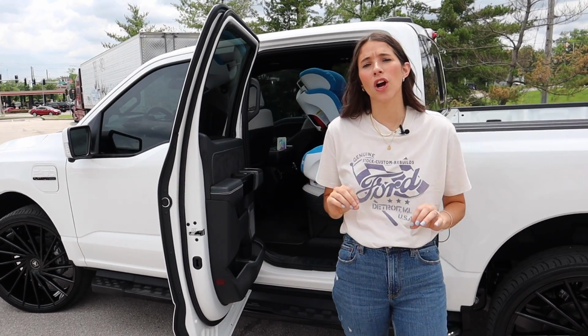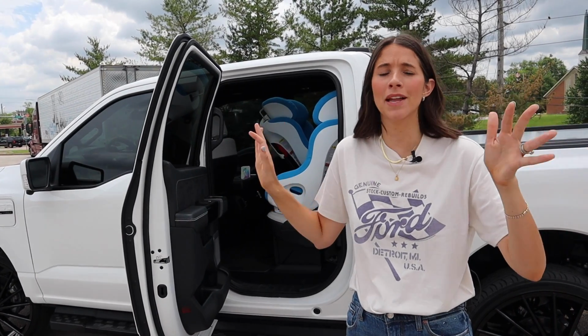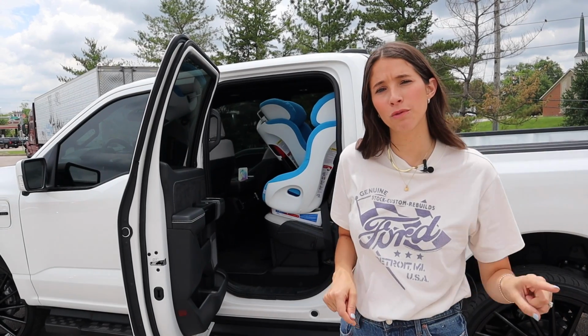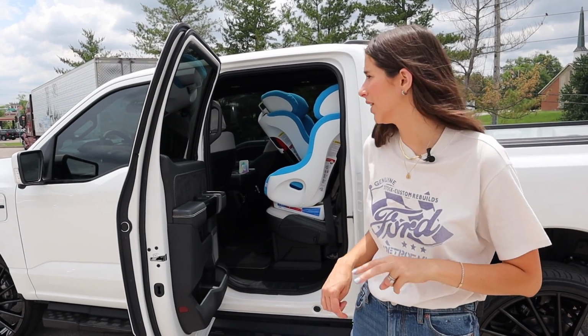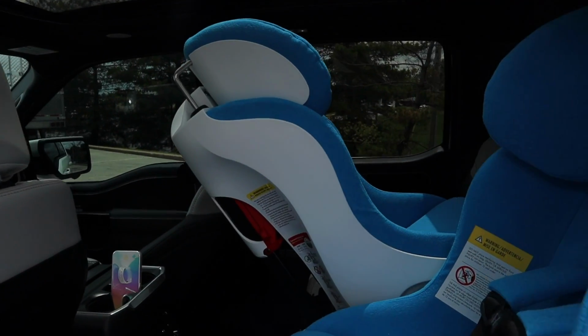Okay, so let's break down the car seat setups. This F-150 Lightning is the same F-150 across the board, and it has an amazing bench seat and an amazing car seat setup. I brought 2 car seats with me today, 2 Clek Foonfs, one's installed forward facing, one's installed rear facing. And as you can see, I have some really nice clearance between the 2 seats.